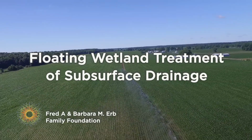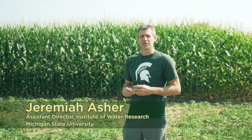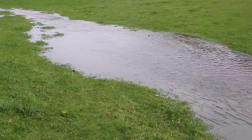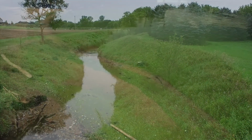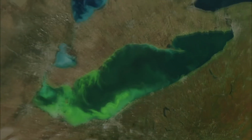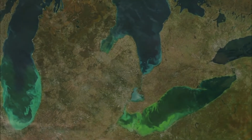Subsurface drainage plays an important part in agriculture. It really helps to get producers out in the field earlier and really helps a lot with increasing productivity. But sometimes those drains can carry excess nutrients that work their way through the rivers and streams into our nearby lakes. And in our case, in the Western Lake Erie Basin, that has caused some significant problems with harmful algal blooms. And sometimes that's related to excess nutrients that have come through those drainage systems.